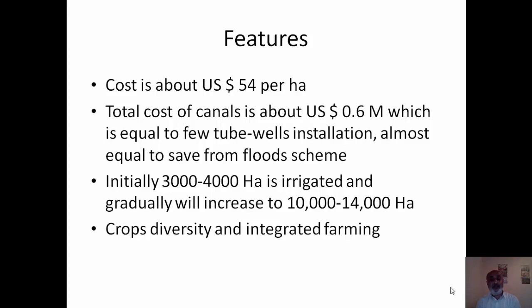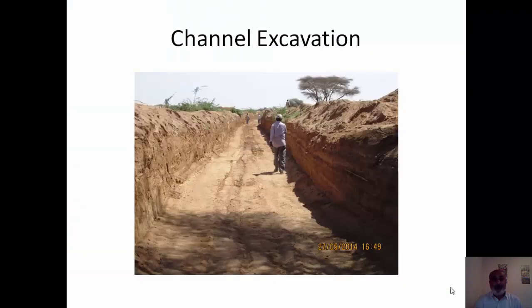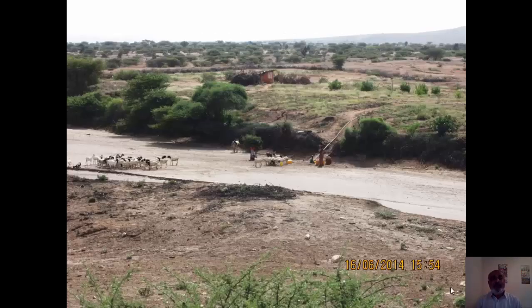There will be crop diversity and integrated farming through this project. And we can see here that the old canal is not able to divert water fully, but this is how the area looks now without the project. And channel and canal excavation will look like this. This scheme will also help to recharge water in the riverbed, just as we can see that in Somaliland, people are using these riverbeds for drinking water and for irrigation on a small scale.